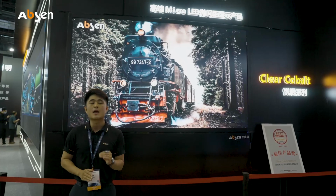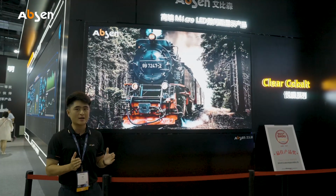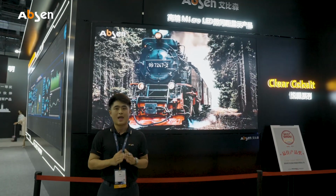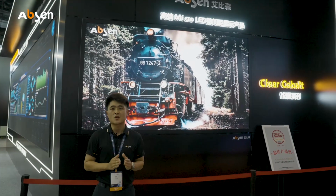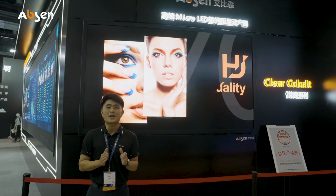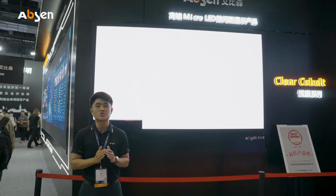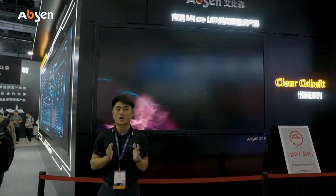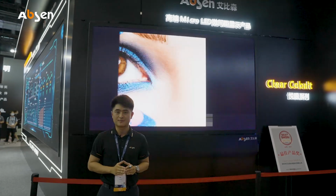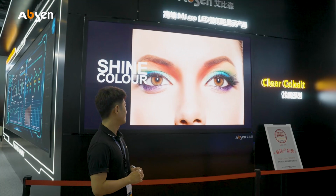And secondly, brightness. With traditional SMD solutions, the brightness for indoor screens are limited in 600 to 800 nits. But with micro-LED in Absen, the brightness can be up to 1,200. And that is for all 3 pixel pitches. And the third one is power efficient.